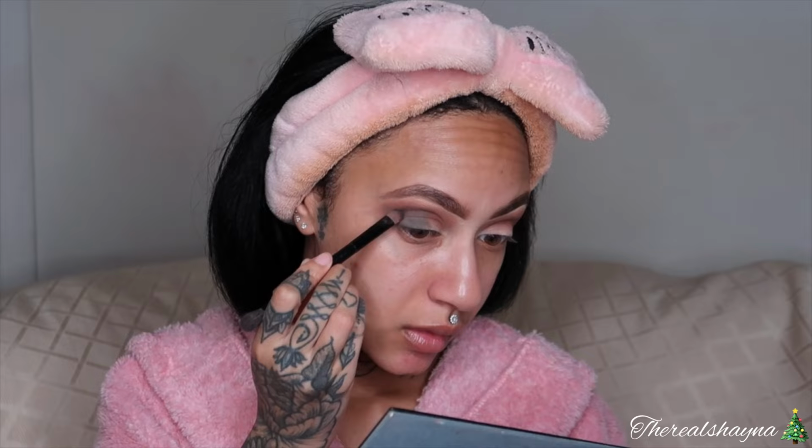And this actually doesn't look too bad. Alright, now I'm going to take the shade Adorn, which is this copper shade right here. Very excited to use this shade.